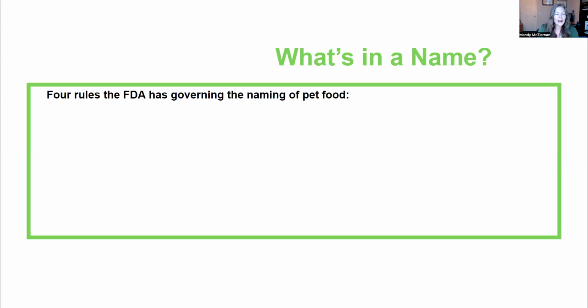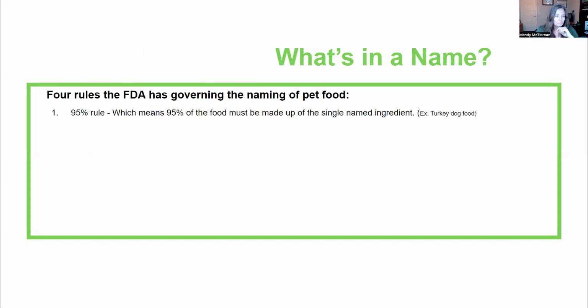So let's talk about the 4 rules that the FDA has governing how pet companies can name your food and what that actually means. So the first one, rule 1, it's called the 95% rule, which means 95% of the food must be made up of the single named ingredient. So if my food said turkey dog food, if I looked at the ingredient label, 95% of that label should be made up of turkey.